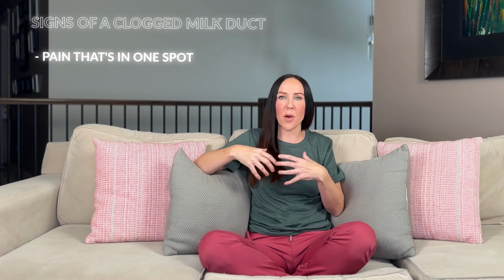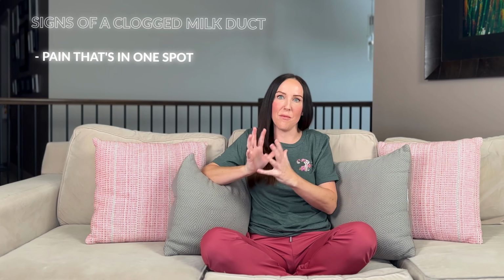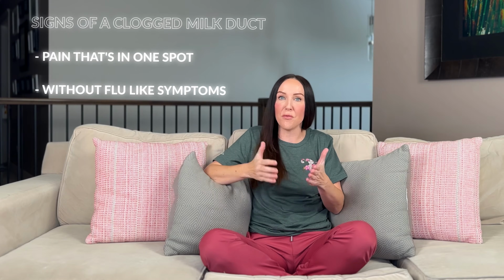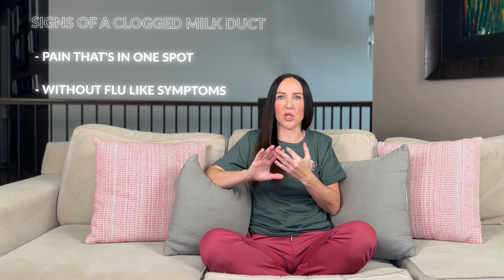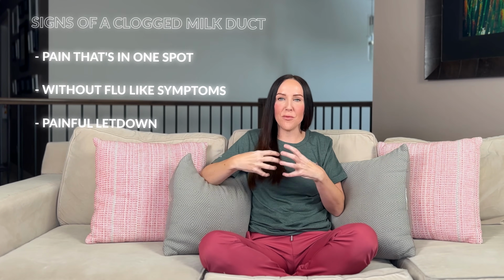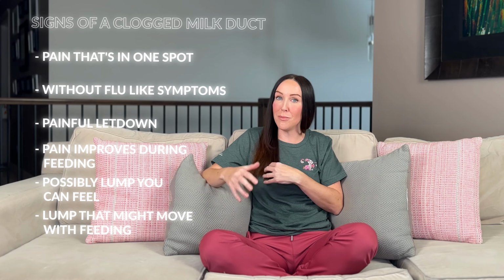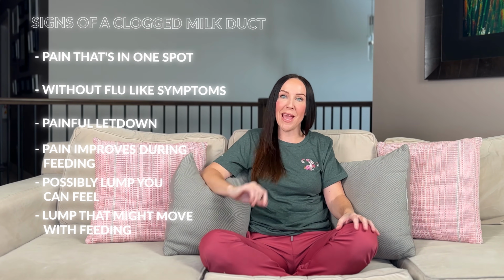It's not going to be both breasts, because that is the place where you're having that narrowing of the milk duct and that inflammation. And because it is localized to one area, you're also likely not going to have those flu-like symptoms that would come with an infection like a mastitis. So you probably won't see fever or chills or shakes. And we'll talk about mastitis later on in the video. You might also have a painful letdown, but that pain might get better as the feed goes on. And you might be able to feel a lump under the skin, and that lump might actually move as the feed progresses. So any of those types of symptoms, that might be a clogged milk duct for you.